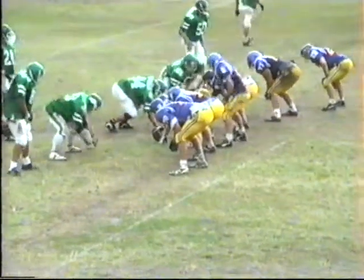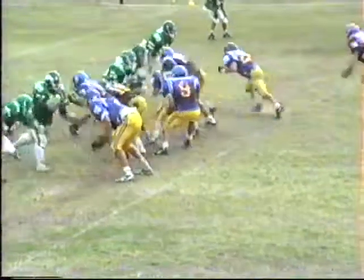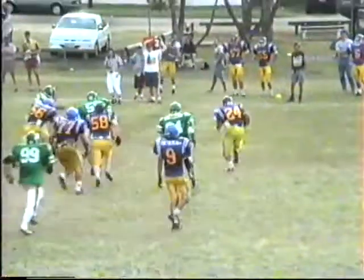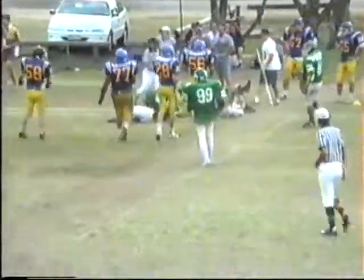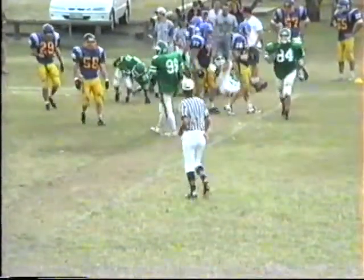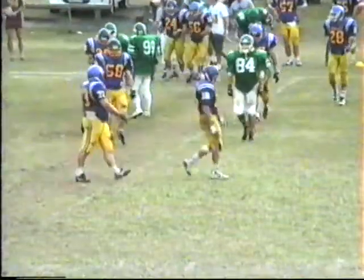It's third and 10. Single back. Nugget at tight end. Sweep to Robbie. He's trying to get to the outside. I don't think he's going to get there. A whole pile of people landing out on the sideline. Hasn't picked up any yards.